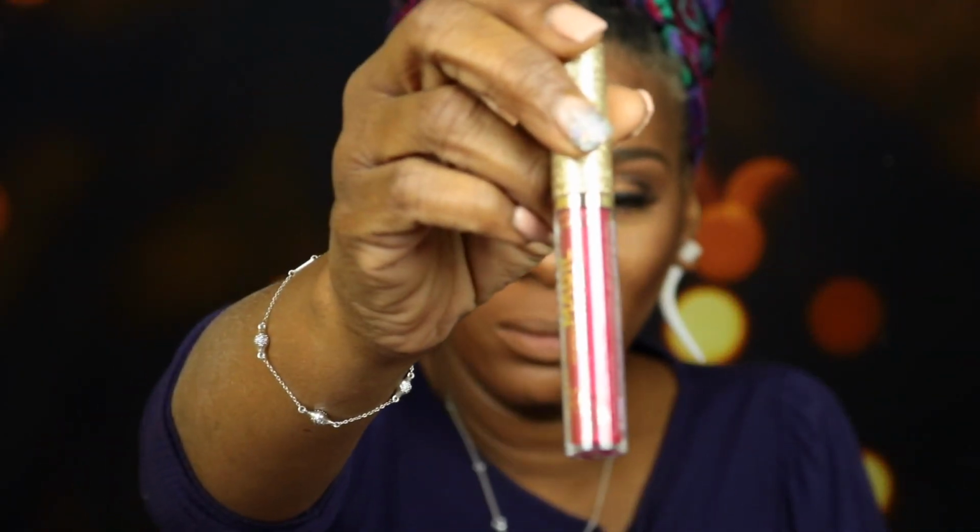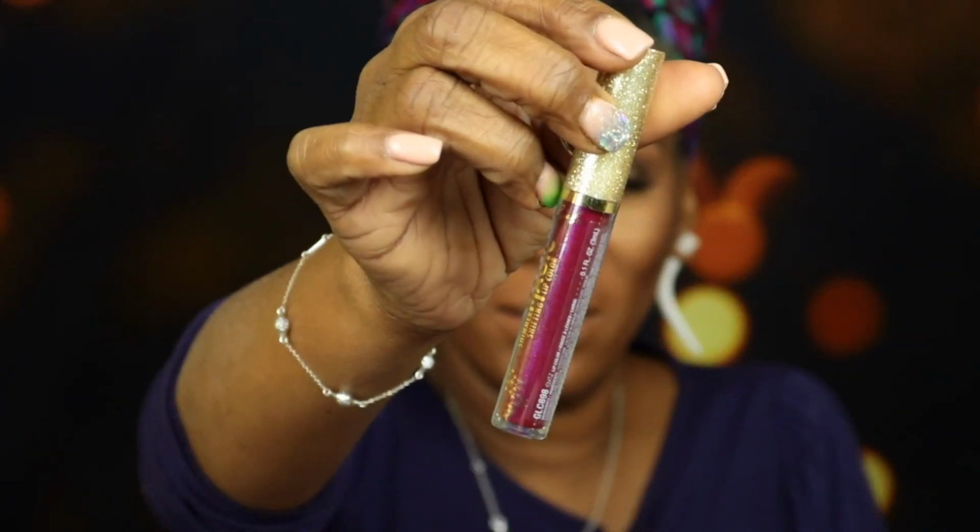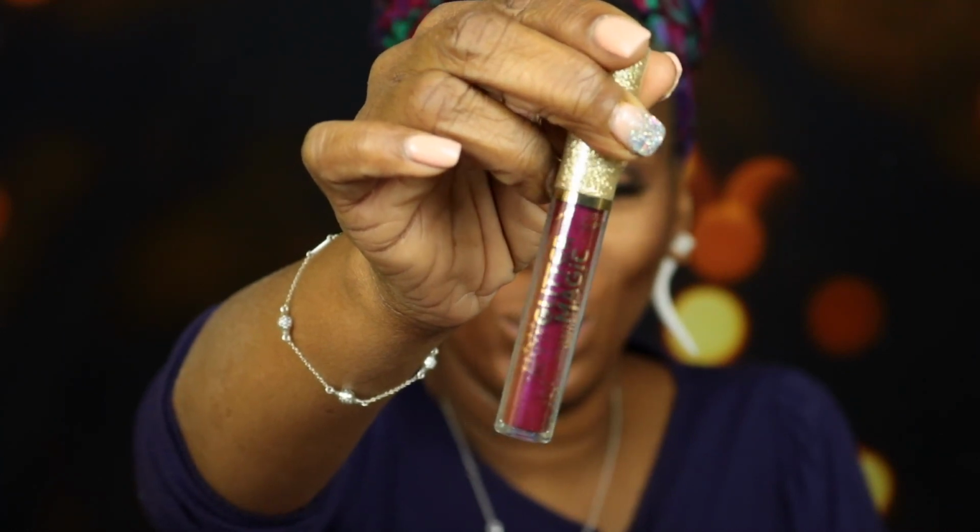And we have Ravishing. Ooh, that looks like that's gonna be pretty. Then we have this one, Glitz. That one looks pretty too.